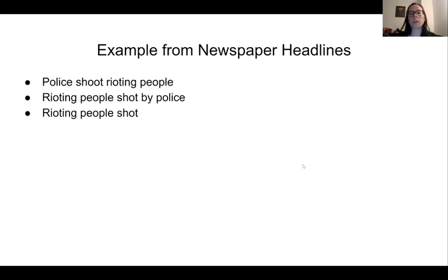So for example, these are examples from newspaper headlines. And again, I should say apologies for the violence here, but they are newspaper headlines. So: police shoot rioting people; rioting people shot by police; rioting people shot. Now, if you break this down from a grammatical standpoint, let's have a look. Police shoot rioting people. Where is the emphasis? Well, it's on police, right? And so they are seen as responsible. They are seen as the ones in the wrong. They are taking on the active role here.